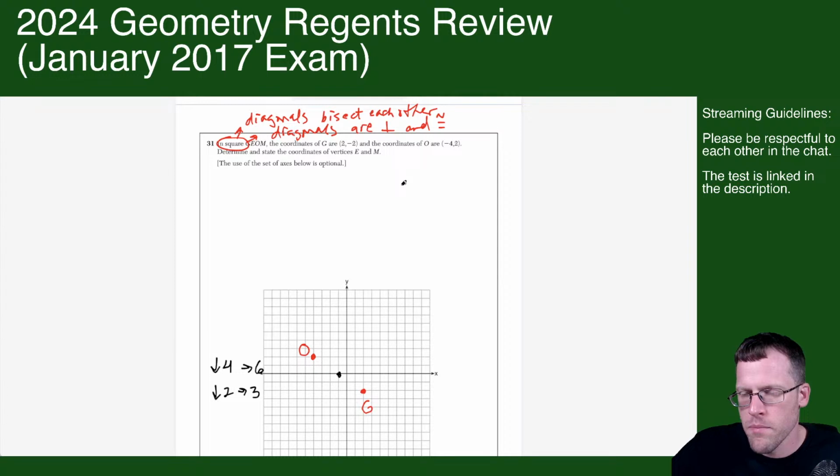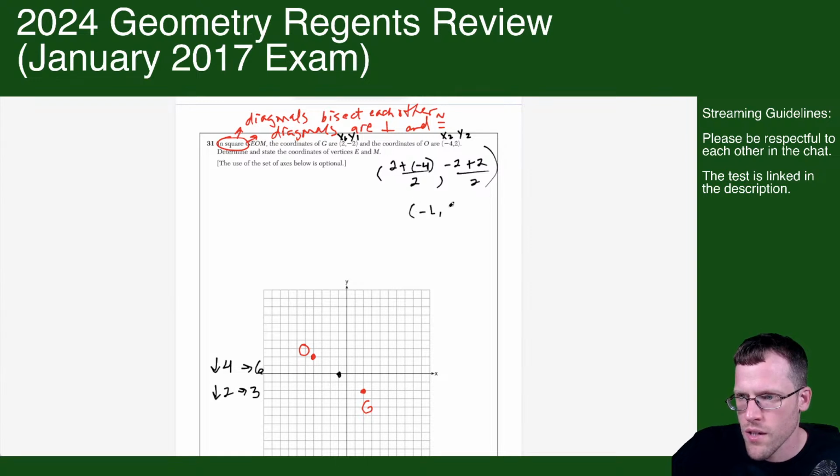Okay. If I want to find the midpoint the other way, I could just take the x's. I could do 2 plus -4 divided by 2. See, like I have x1, y1, and x2, y2. I could find the midpoint by doing x1 plus x2 divided by 2, comma, y1 plus y2 divided by 2. And that would give me -1, comma 0.